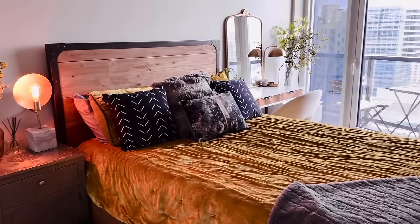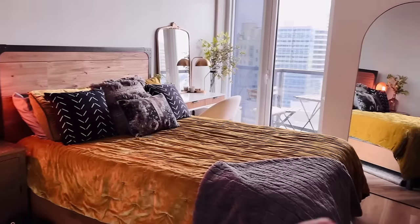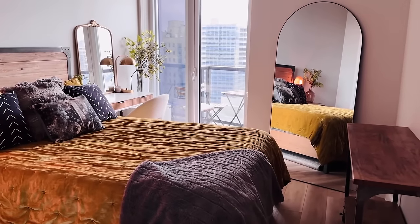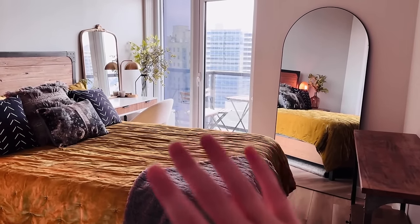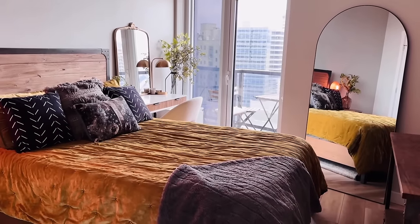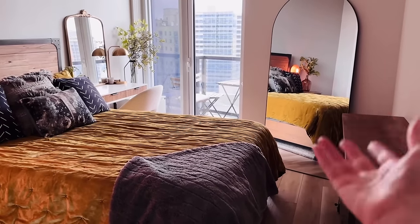Now, I'm not going to talk too in depth on these because I want to do a video dedicated to the continuation of my bedroom styling, but I'll just say I am absolutely in love. This mirror opens up the room in such a big way, and it reflects the prettiness of the bed.